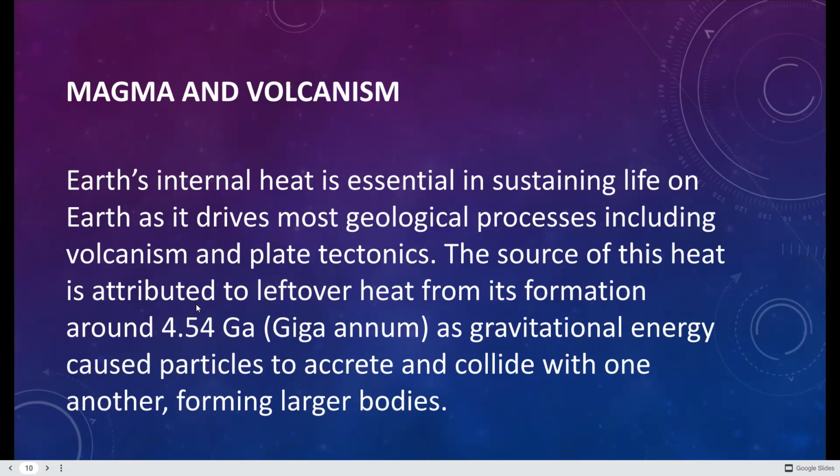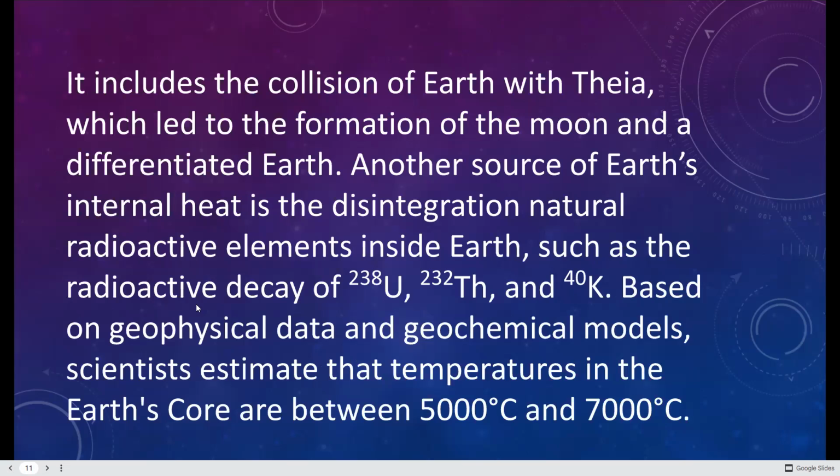Again, 4.5 giga-annum. That's the formation of Earth. It is still the leftover of the formation. It includes the collision of Earth with Theia, which led to the formation of Moon and differentiated Earth. See? Your lessons are interconnected. Another source of Earth's internal heat is the disintegration of natural radioactive elements inside Earth.